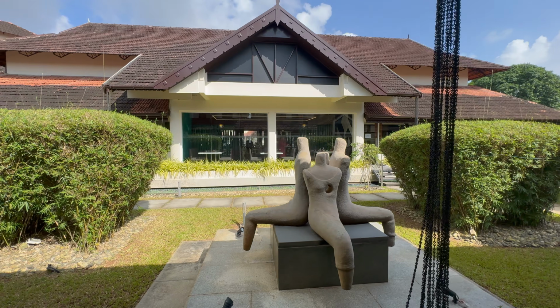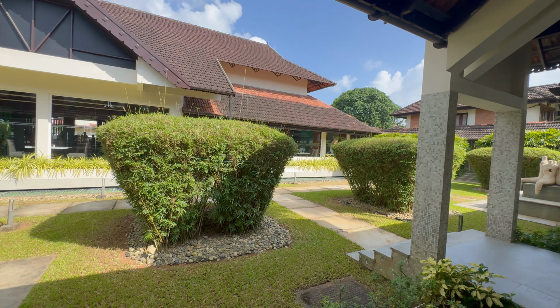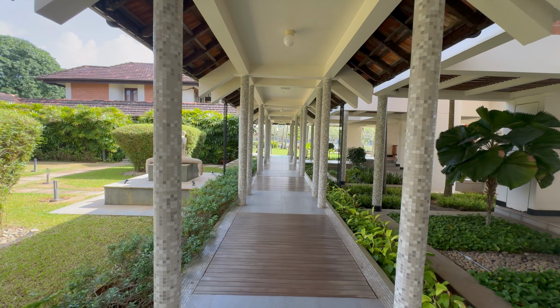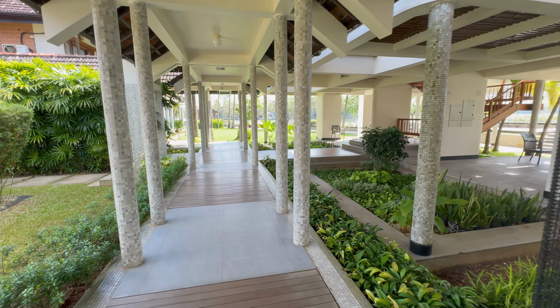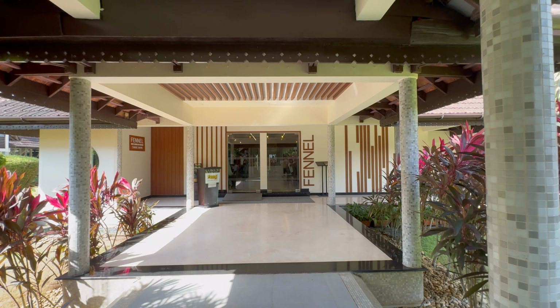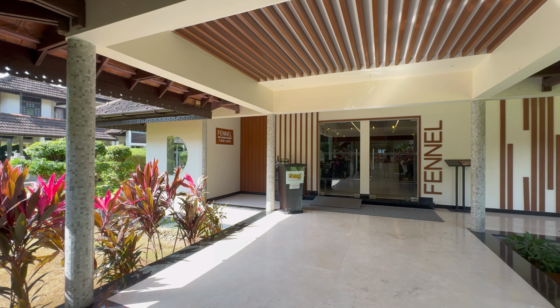That is the restaurant, folks. They serve breakfast there every day, and also it is a multi-cuisine restaurant as well. And this is Fennel, their multi-cuisine restaurant, open from 7 a.m. to 11 p.m.